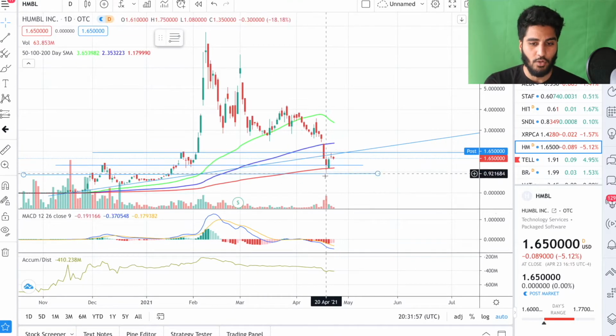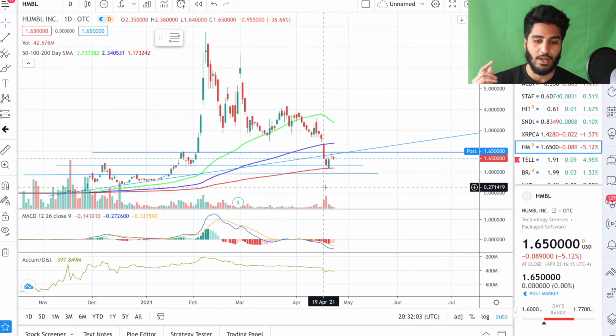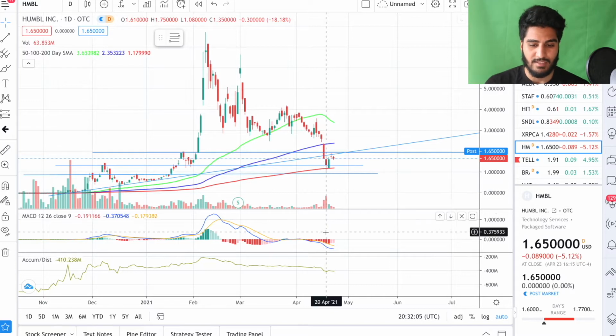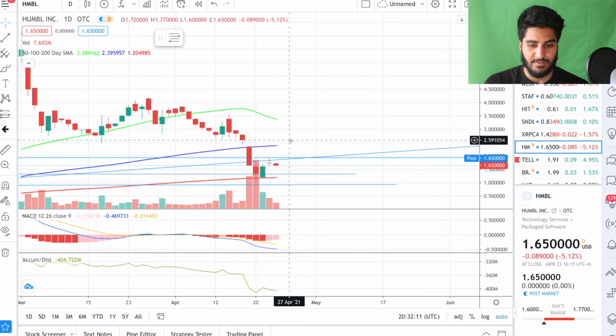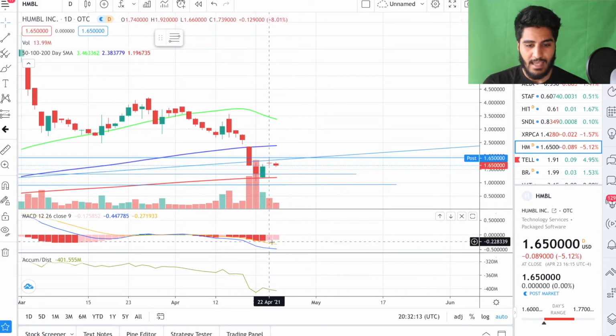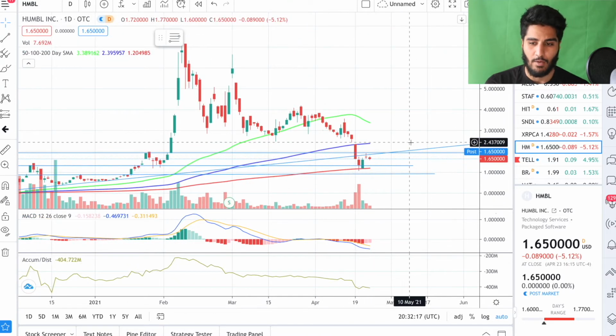If we get below this range and below our 200-day SMA, that is when things are going to look a little scarier in Humble, but we are not there yet. And so right now, everything is starting to look good. Our signal line is starting to get closer to our MACD, so I do like that. And let's see if we can consolidate in this range a little bit and then start to get our MACD to go up and then eventually back above our uptrend.